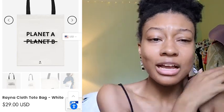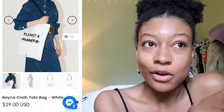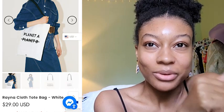Also wanted to mention, this is something super basic, and maybe it's not super unique to you, but it's a very basic tote bag that says Planet A and has Planet B, but it's scratched out. I feel like this is really cool. I don't know why, but it's like, oh, I'm from Planet A and you're from Planet B. It just feels cool to me. So I felt like I should mention it if anybody else thinks that's pretty cool.